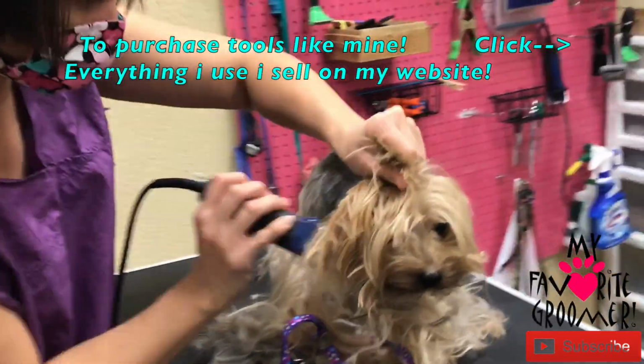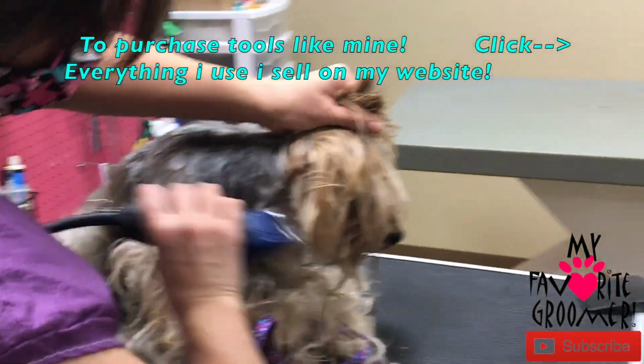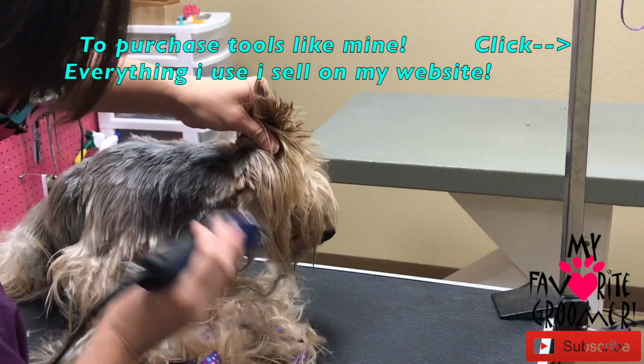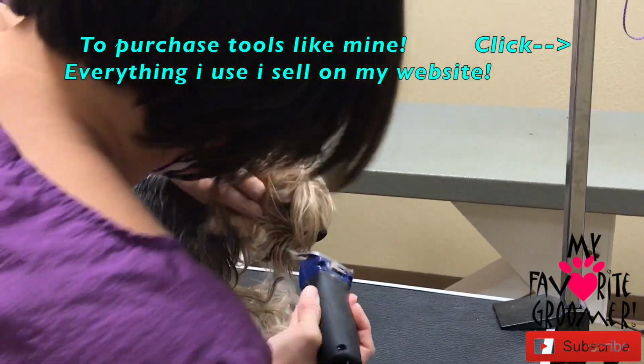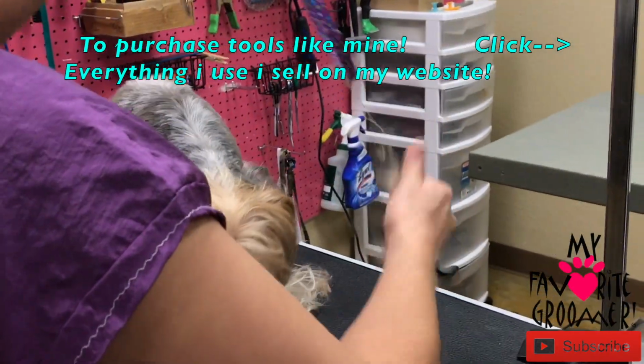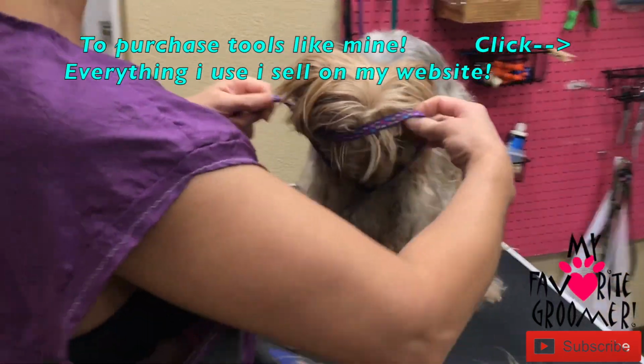I'm gonna come down. I can feel matting in here, so I'm just gonna come forward with this, creating that. It'll be a teddy bear head. I'm trying not to take as much as I have to take, but I am gonna take the mats out, though. There's no doubt about that. I'm not gonna brush that stuff out in an aggressive situation.